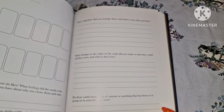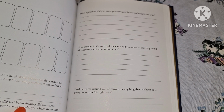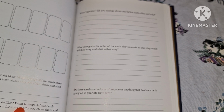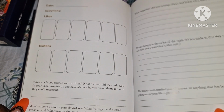Then, what opposites did you arrange above and below each other and why? What changes to the order of the cards did you make so that they could tell their story? And what is that story? That's interesting. And do these cards remind you of anyone or anything that has been or is going on in your life right now? So that's very interesting. So she's getting you to look at the 6 cards that you like, look at the 6 cards that you don't like, and kind of work with that. So this is kind of like, to me, an intuition kind of test. And there's loads of sheets again, which you can photocopy just in case you run out.